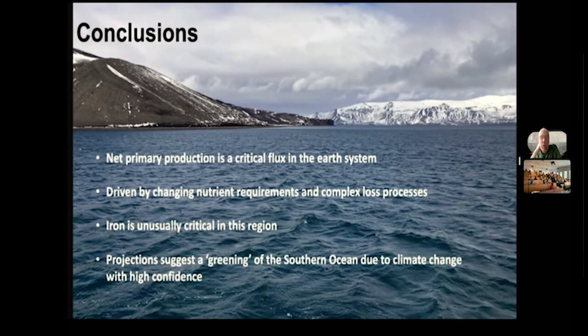Iron is unusually important in the Southern Ocean, so that's interesting, or you could say annoying, because it's an element that has very complex chemistry. It has a very short residence time, and so it's not so easily controlled by the physics. And lastly, the projections that we have now from our best available models suggest that the Southern Ocean is going to become more productive due to climate change, and that these models have relatively high confidence.